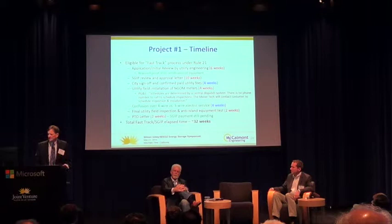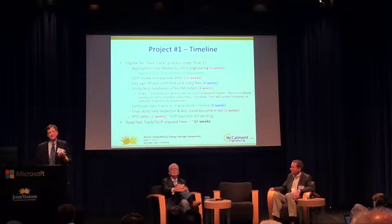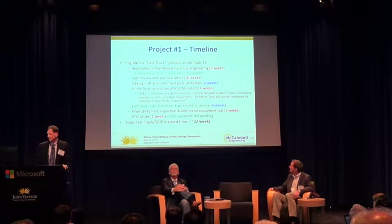Next, we moved on to the self-gen review and approval process. Then the city sign-off and inspection process. By the way, the red and the green here simply refer to whether the time was on the utility side of the meter or on the customer side of the meter. So to try to be fair to both parties, and no party's responsible for all the time that this takes, some of the time should be allocated to both parties.